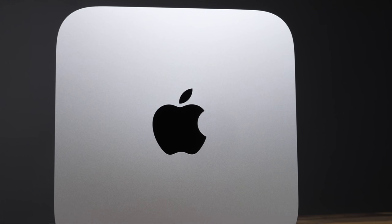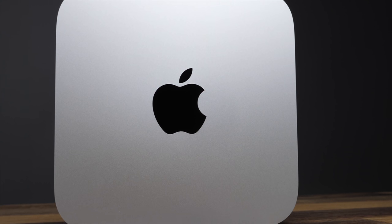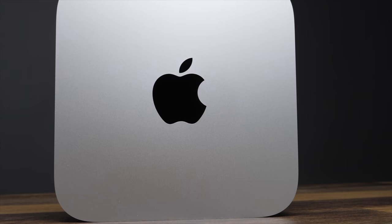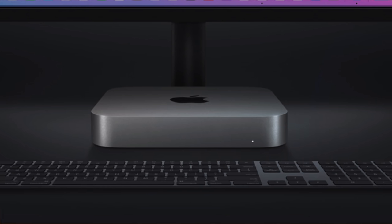Obviously, we've been talking a lot about the M1 computers recently because, frankly, they are very impressive. And I'm working real hard to get through all of the video requests that you've given me. So it's going to take some time to get through everybody's comparison, everybody's requests. It's going to take some time, so buckle up. Back to the Mac Mini.